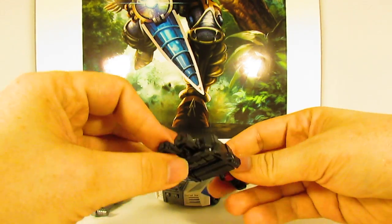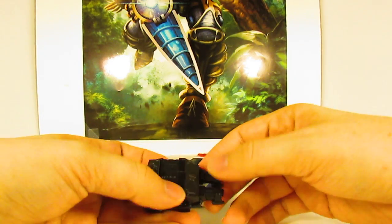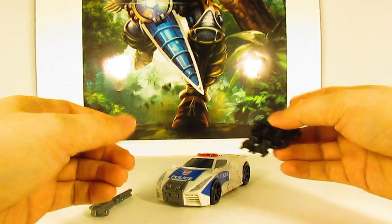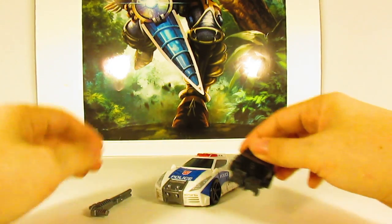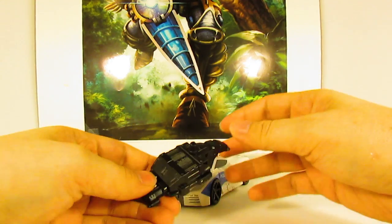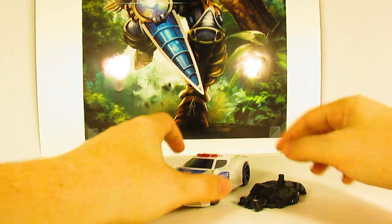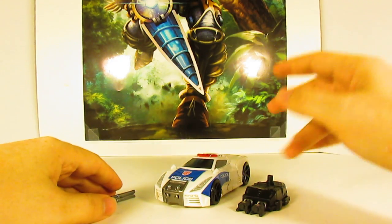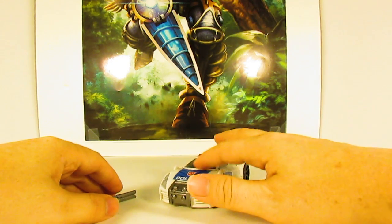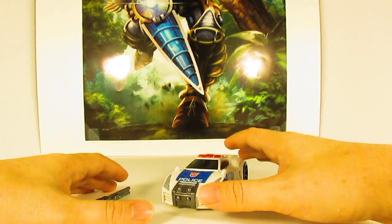Same type of weapon, whether you describe it as a double barrel blaster or however you want to put it. But it's basically the exact same as Dead End's, which was also used in his Breakneck, aka Wild Rider. And I do believe this is going to be reused again. The same mold will be used again for Prowl, and quite possibly, if I'm not mistaken, they use these again. I could be mistaken on this. I can't remember right off the top of my head.